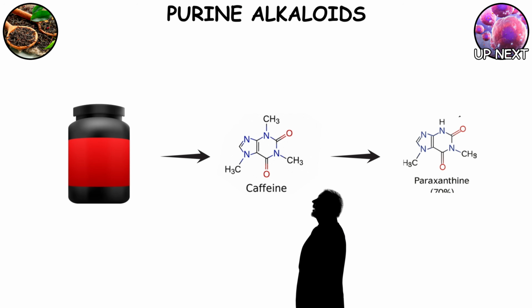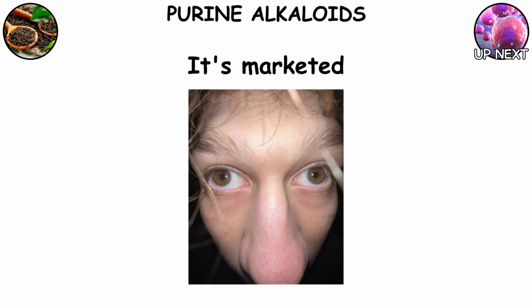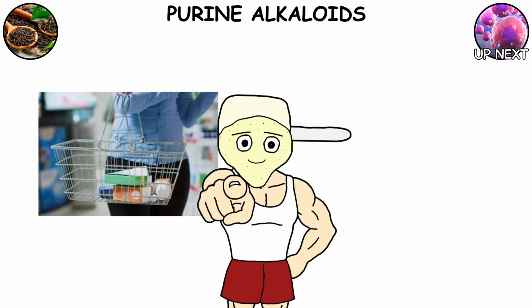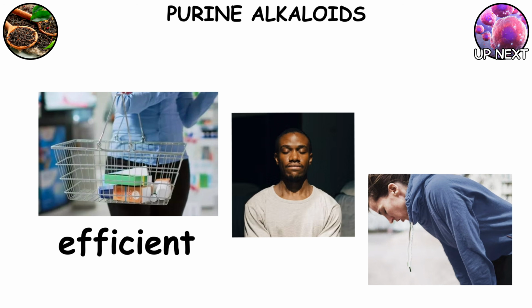So somebody looked at that and thought, why not skip the middleman and sell people the metabolite directly? It's marketed with a straight face as caffeine 2.0. You're buying the thing your own liver was about to manufacture for free, just with a cleaner feel and fewer jitters. Efficient, honestly.